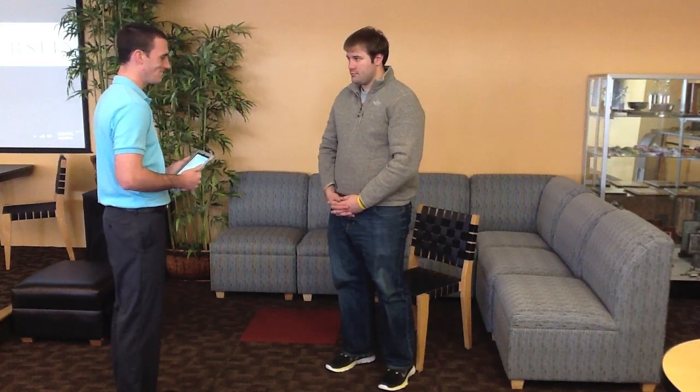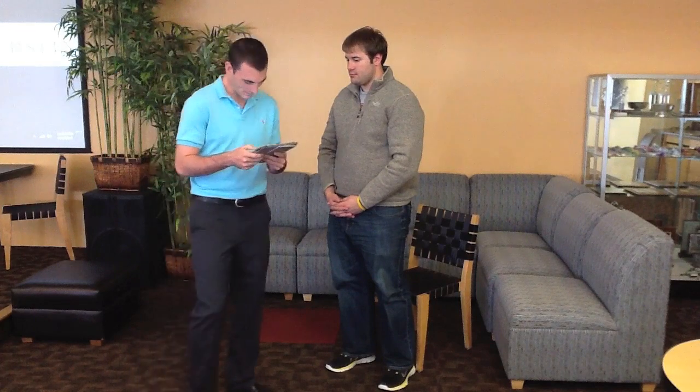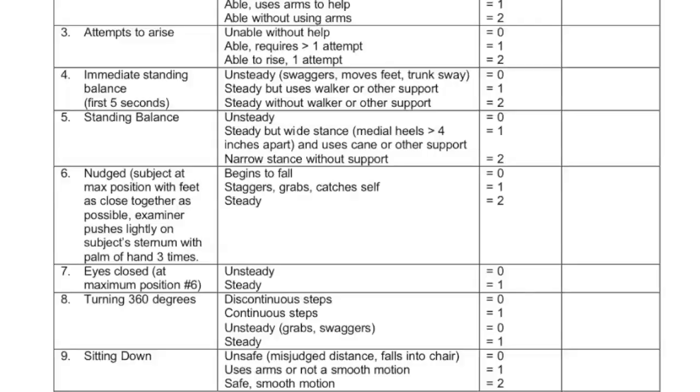Alright, I'm just going to have you stand there. Now I'm going to push you in your chest. You're just going to try to stand there and hold your ground. Okay? Good. The patient was steady with a narrow stance while standing, and remained fairly steady when I nudged him in the chest, so for numbers 5 and 6, he scored a 2.